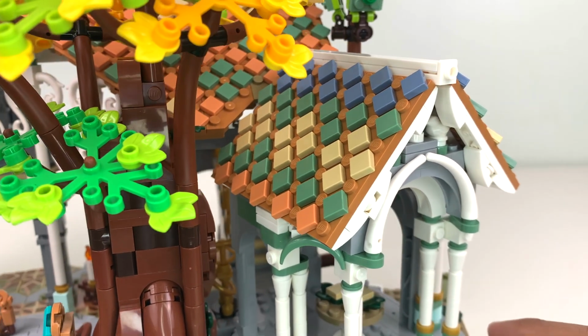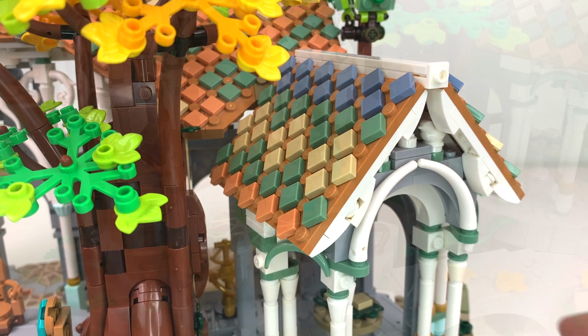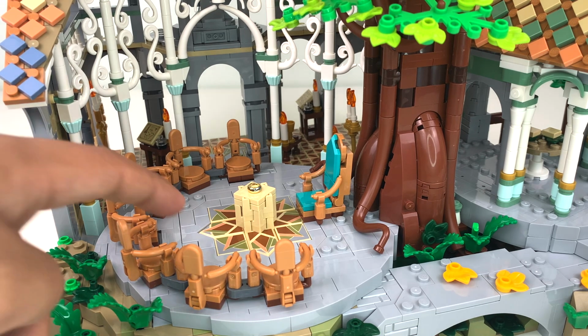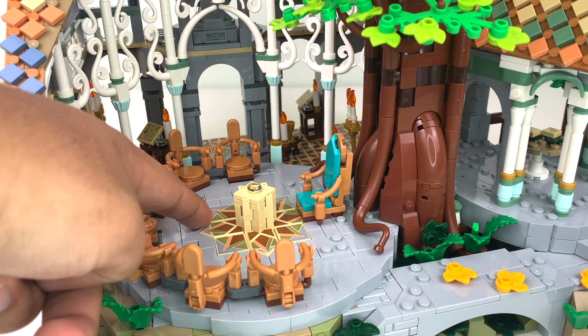It looks fantastic, and it did not take as long as the really big roof did. Smack in the middle of Rivendell, we do have the Council of Elrond, which is where they determined who was going to carry the ring around. That is an extra ring. Actually, you get 2 of them in the set, so I've got Frodo holding one and then one hanging out in the middle here. And these are printed pieces that make up that base.